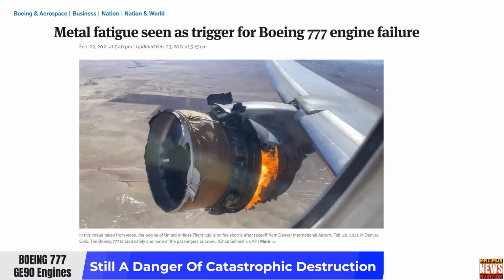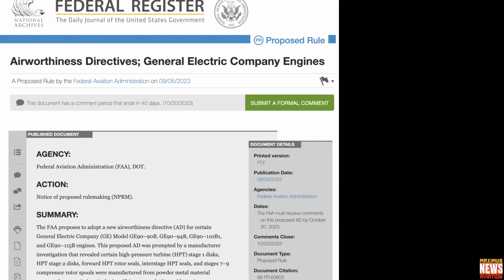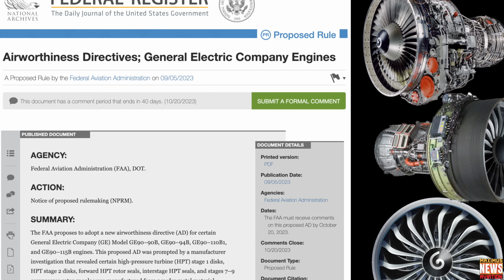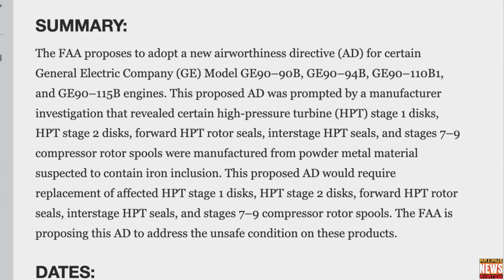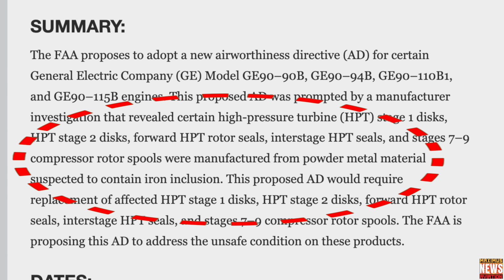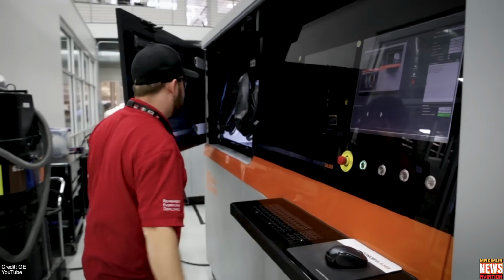Starting with the 777, the FAA is proposing an airworthiness directive for the Boeing 777's GE90 engines, as well as the GEnx and CFM International Leap turbofan engines, in response to findings that several types of GE Aerospace engines contain components manufactured using what the FAA calls powdered metal material, suspected to contain iron inclusion. And in case you were wondering what powdered metal materials are, so was I.